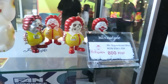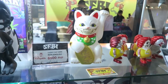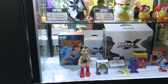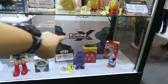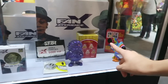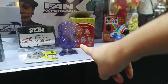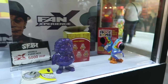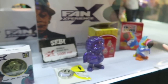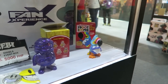Over here, these are what you can get in the boxes. We've got a normal colored Maneki Neko, Lucky Cat Grin, Punk Skunk again, Astro Boy. So this is what you get if you actually buy the VIP edition of the tickets here. What's different is that there is also the propaganda box. What you get is actually a special secret version of it, a case exclusive. There we go. And then you have Fruit Loop, which is a fat parrot. This is actually the same for the six pack, but you get a random one, so you're not guaranteed. Oh right, really? Okay. I think so.